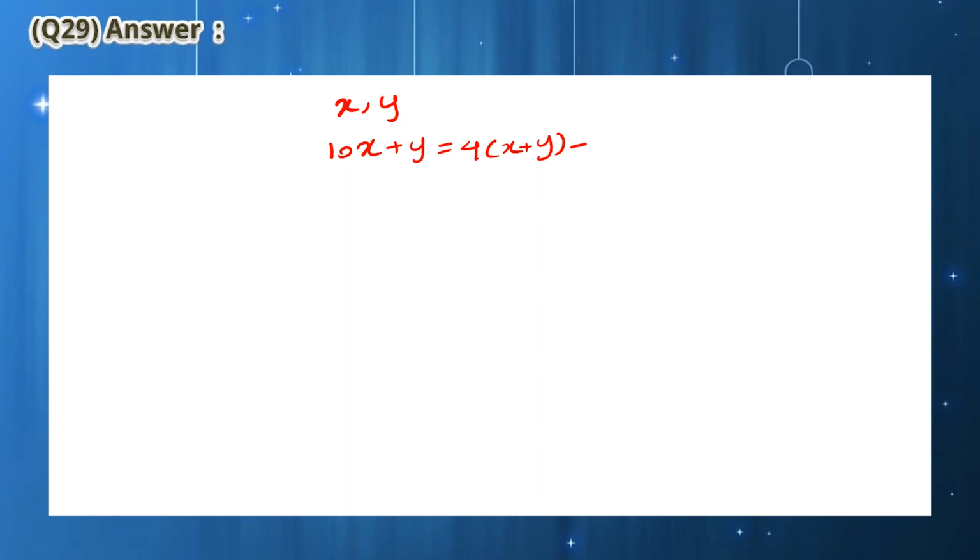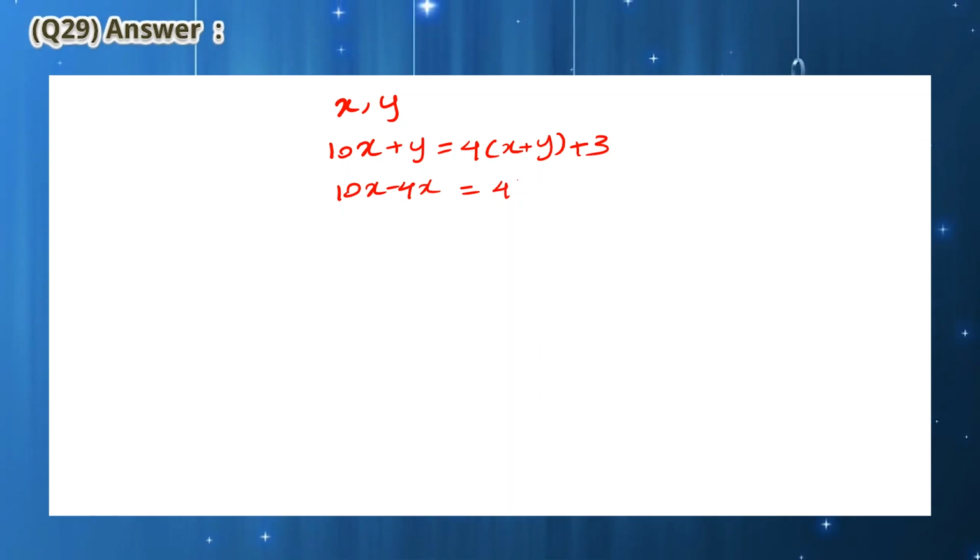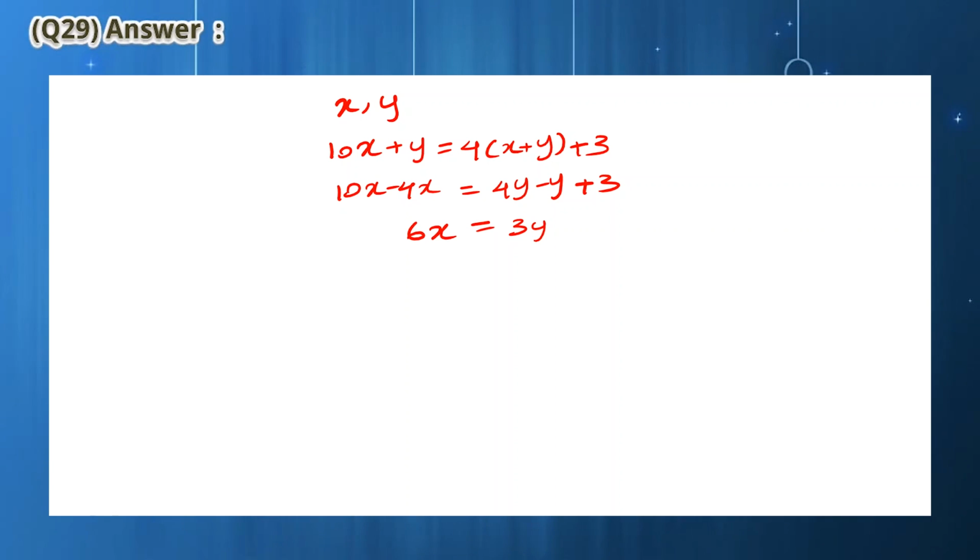Let the 10th digit of the number be x and the 1st digit be y. This means that 10x plus y is equal to 4 multiplied by x plus y plus 3. We can simplify and rearrange this equation to find a rule for y. Y is equal to 2x minus 1.